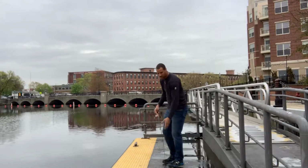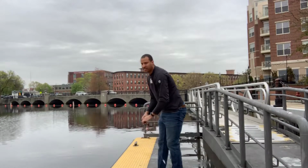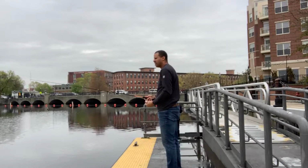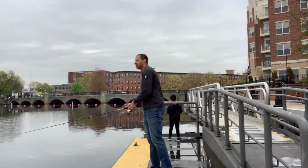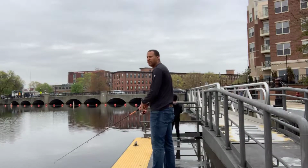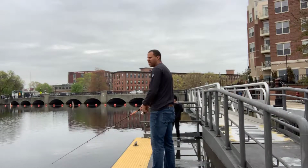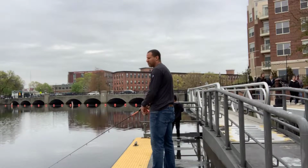Cast to do that. What? My hook is under the platform? There we go. So the bluegills are hidden. Can't find the bass. Oh, I saw one. Trying to bite it. Might be wrong.